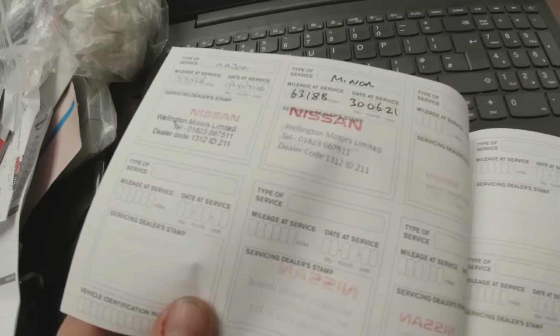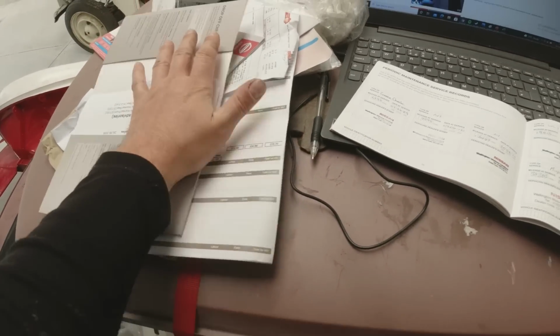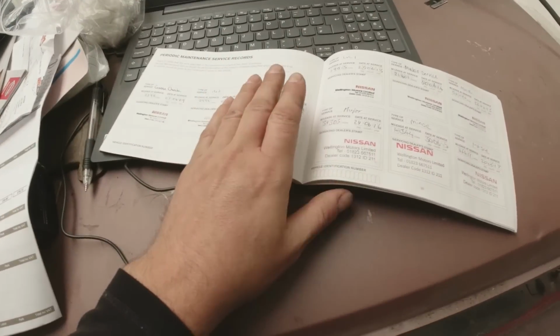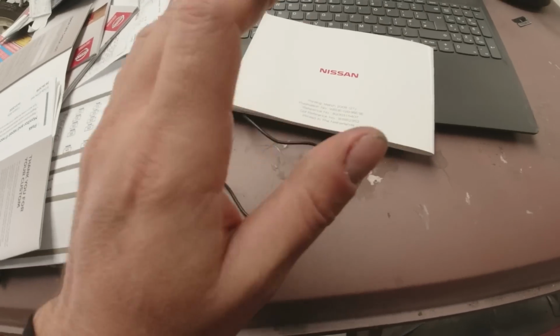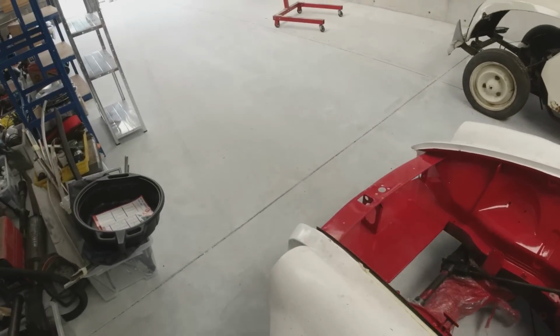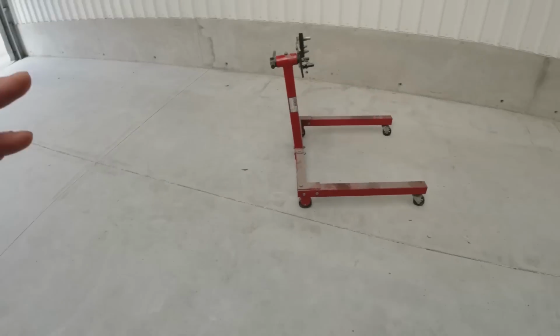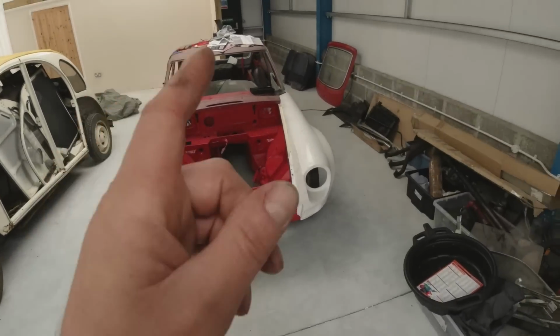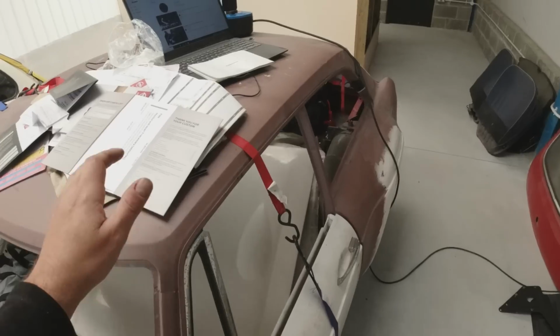So they forgot to stamp the book. I'm going to say confidently, once I've gone through all of this, that we've got a full main dealer service history on that Nissan, which I think is an absolute score. Not that I think main dealers do any better a job, but just the fact that it's obviously someone who had money, had no problem at all keeping this car, looking after this car properly. They didn't skimp on all of that. They just took it back to the main dealer.